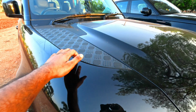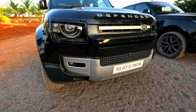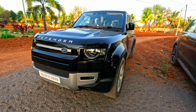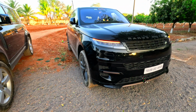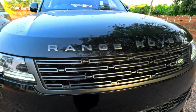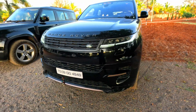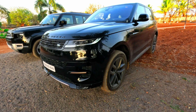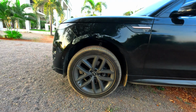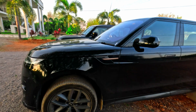Firstly, on the exterior, this Range Rover has got some plastic on the top. Other parts are pretty solid built, and it has excellent road presence. When it comes to the Defender, you can't find any plastic here. Even this grille is metal, as you can hear from the sound. This is very sporty and has excellent build quality. It has a good design and tires. This Range Rover has a very aerodynamic stance, unlike the Defender, which is very boxy.